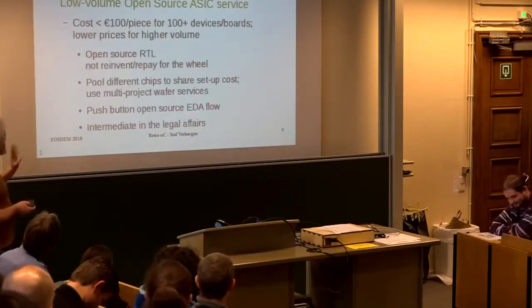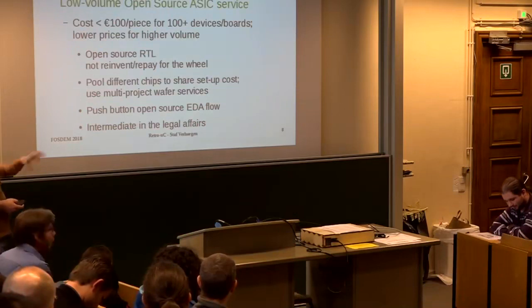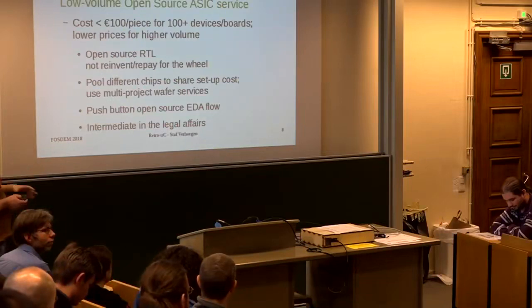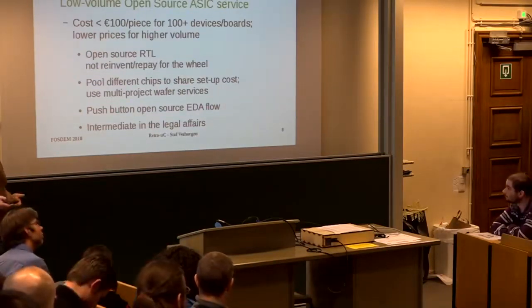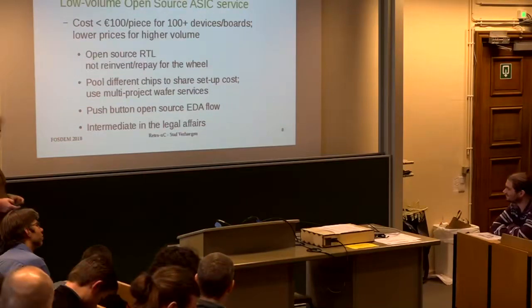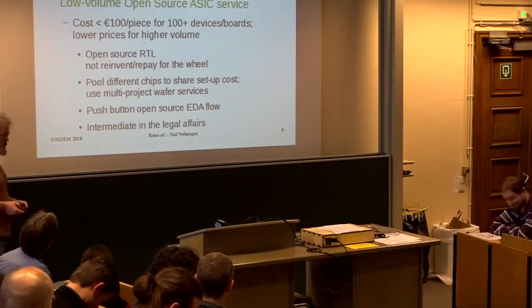So how do I want to solve this? I would like to be able to make boards with open source ASICs on them, for less than 100 euro per piece if you order 100 boards. So it's around 10K that you need to find, but with crowdfunding, if you see people remaking some old games of old times, that they can raise hundreds of thousands, so 10K should be possible, I think, if we spread the word and get people knowing that this is there.